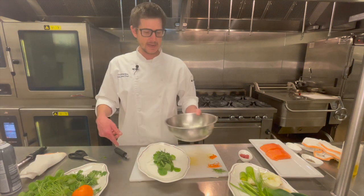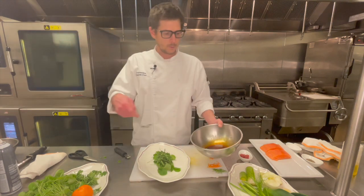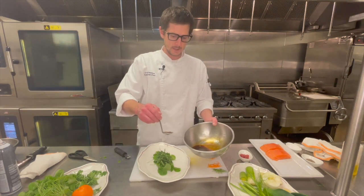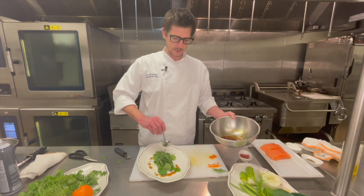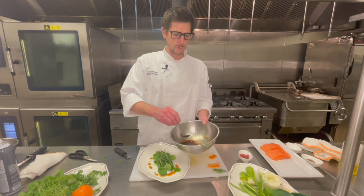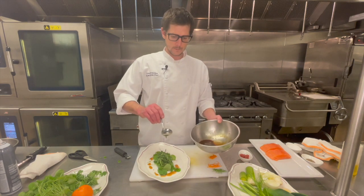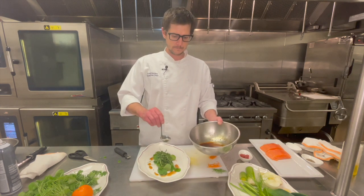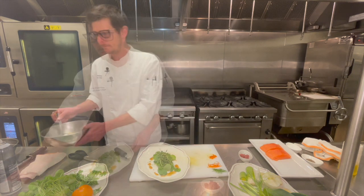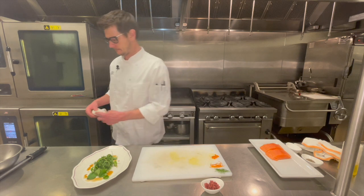The glaze from the salmon at this point would also make a nice little sauce and it would look good on the plate. So I'm just going to go ahead and drizzle just a little bit around the edge. I have a tiny ladle here, a spoon would work. And that'll just kind of bring all those flavors together a little bit better. And looks good on the plate. We're going to glaze the salmon now and then throw it back in the oven.